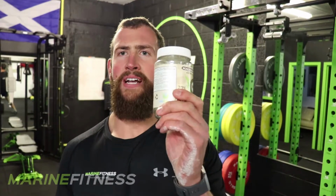So, what exactly is powdered peanut butter? Powdered peanut butter is simply peanuts that have been crushed under high pressure, thus reducing a lot of the oil and fat content, forming a powder-like substance known as powdered peanut butter. It is then added to a liquid to form a substance like peanut butter.